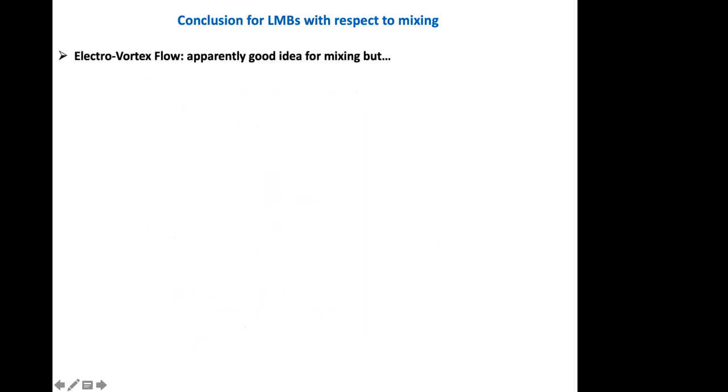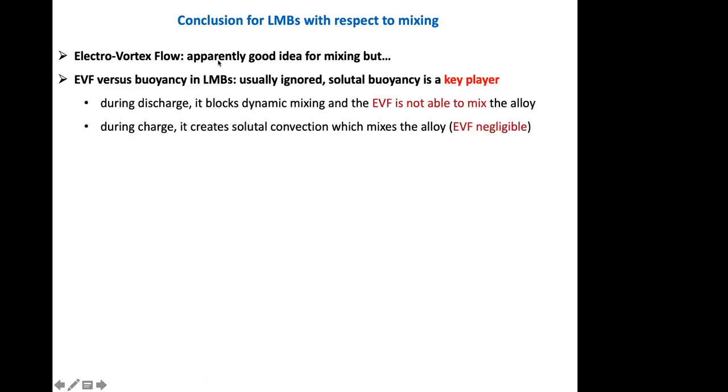The poloidal electrovortex flow apparently was a good idea for mixing, but what we found is that when you add buoyancy, that is a key player, because during discharge, it blocks dynamic mixing and the electrovortex flow, which is purely poloidal, is not able to mix the alloy. During charge, it is solutal buoyancy which creates solutal convection, which mixes the alloy. In this case, the flow due to the electrovortex flow is negligible.